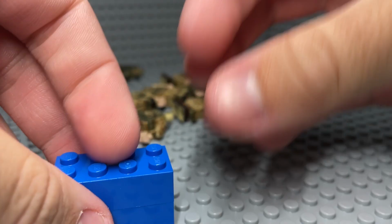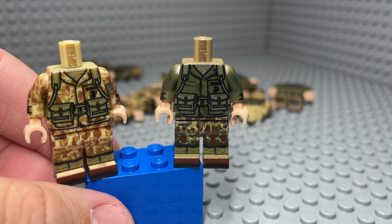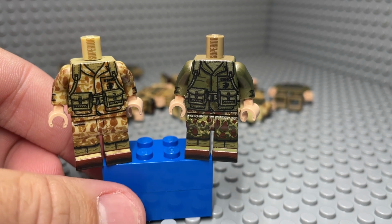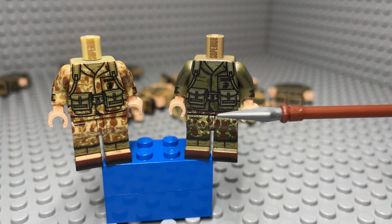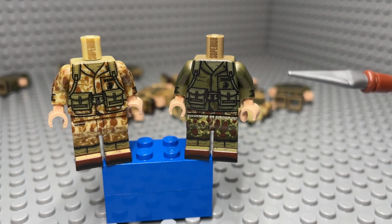So why don't we move on from those guys? We can look at the medics next, I guess, because I see them right there. It'll just be most convenient since they were right on the top. But as you can see, if I can get it to focus, let's see. I believe it is focused now. So as you can see, he has two pouches on the front, and they both have, I don't know what this is called, straps. I don't really have anything else to say.